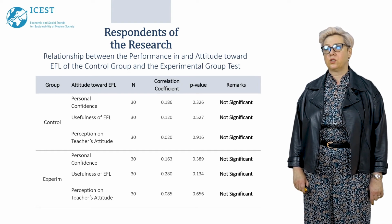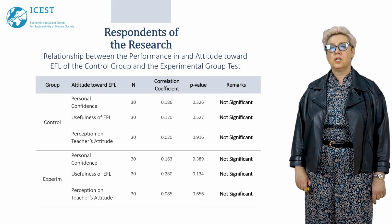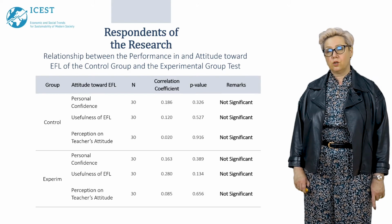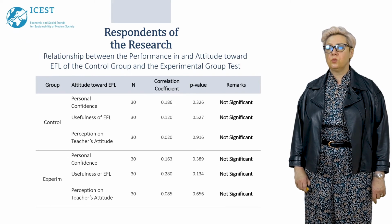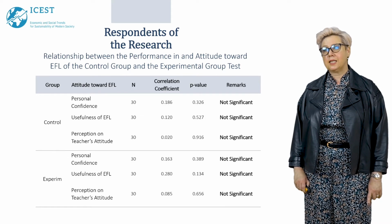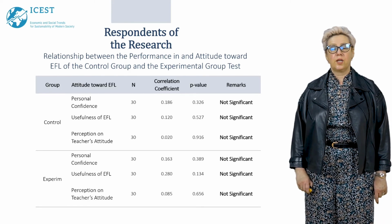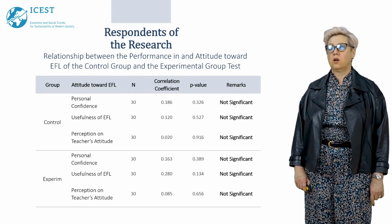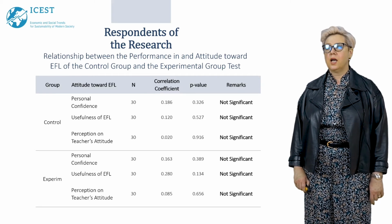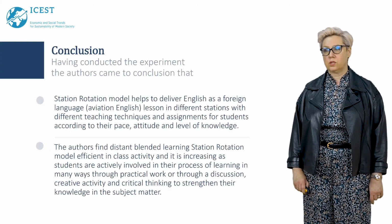And we can see that there is a significant level, not 0.05, and it can be used as an independent method of teaching, as used here in the experiment and later. Also, we notice that there is the students' own pace of study, their background knowledge, their speed, their level of knowledge, and this method brings a positive attitude overall towards the subject.